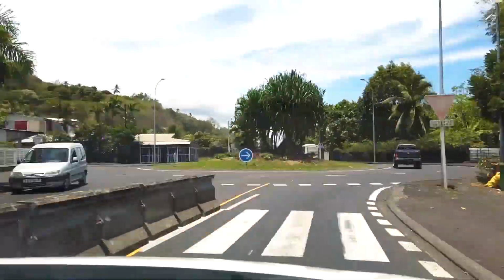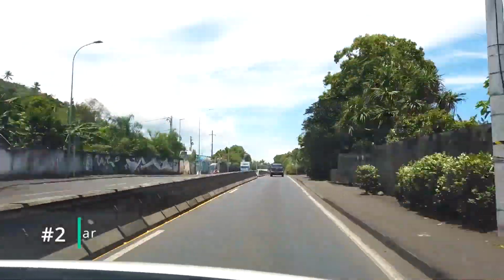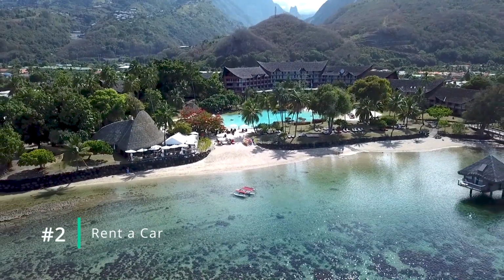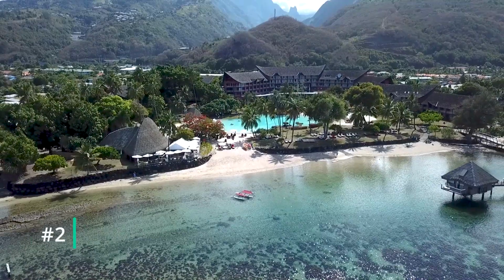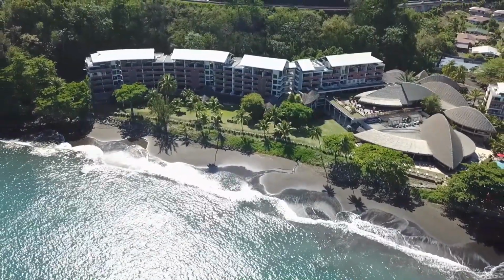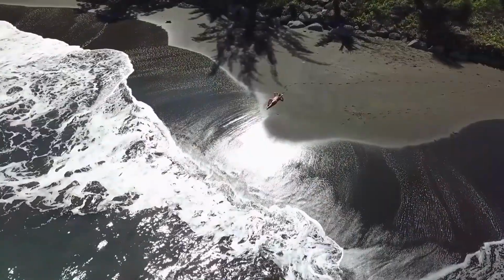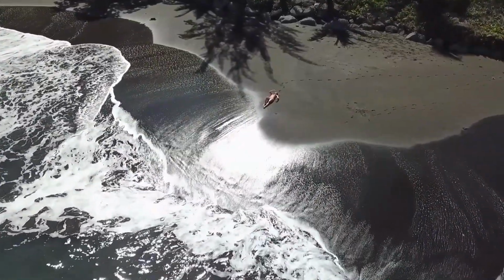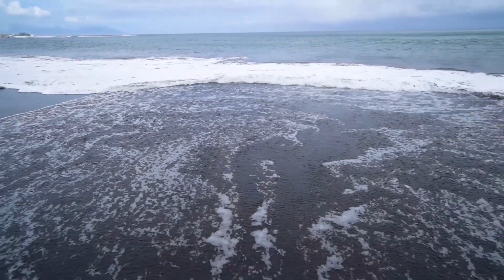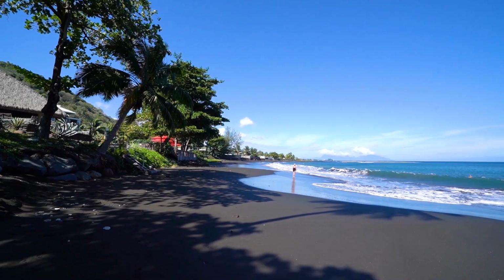So our second recommendation is rent a car and go drive around to some of the local beaches. Every beach in the area is public, so you are able to access the beaches, and there are some beautiful beaches that are black sand and really unique. In particular, one of the ones we'd recommend checking out is the one at the Tahiti Pearl Resort. You can go onto that black sand beach and it's just gorgeous. I would recommend going for an afternoon cocktail during happy hour and then swimming in the ocean. It's just an incredible experience to see that black sand.